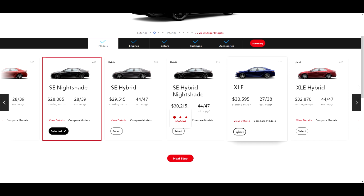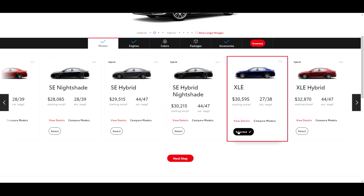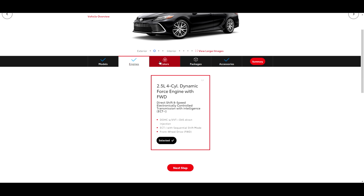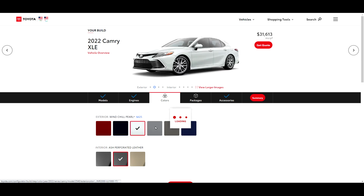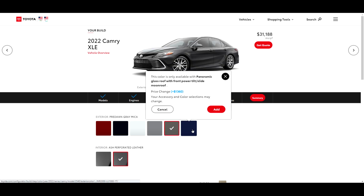Let's go ahead and jump up to the XLE, see what we got going on with that. Engine options remain the same. We go to the colors. We have leather for the first time in the video. We have the ruby flare pearl, the wind chill pearl, celestial silver metallic, and the gray, pre-dawn gray mica. This color is available for panoramic glass through the front.